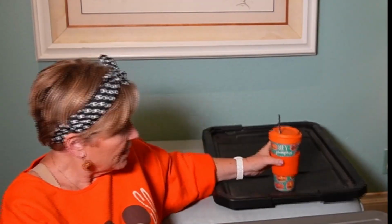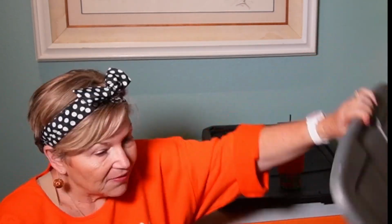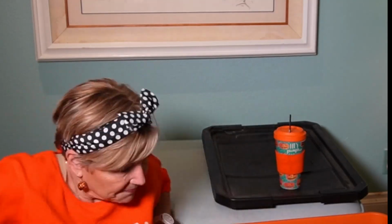Okay, I have my pumpkin sippy cup ready to go. I call them sippy cups. My friend has a little girl and I said, "Oh, where's my sippy cup?" And she gave me the funniest look. Well, you know what I mean.